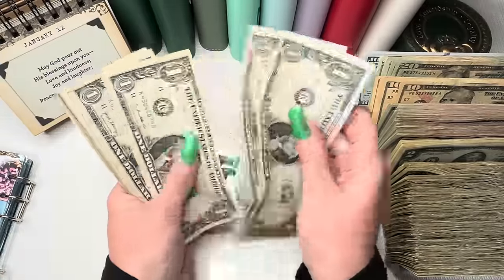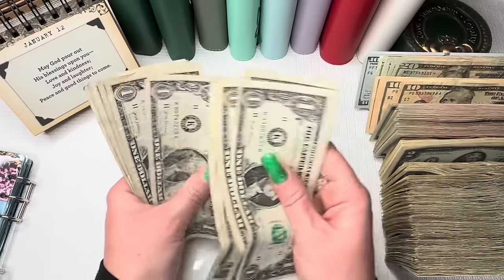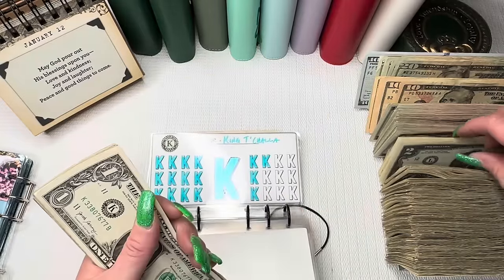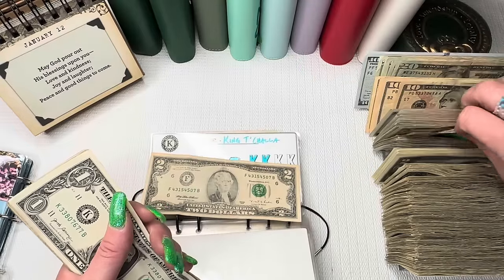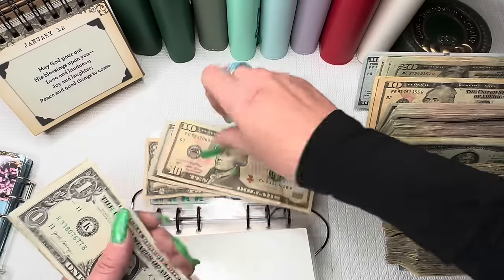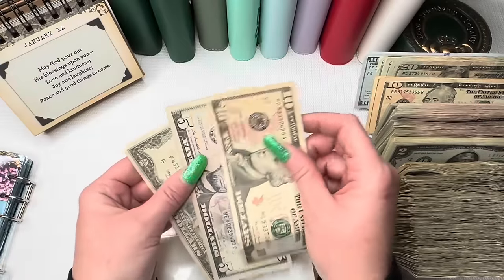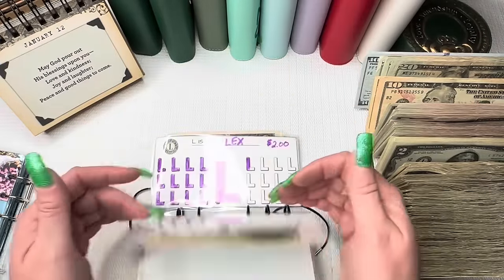It has 1, 2, 3, 4, 5, 6, 7, 8, 9, 10, 11, 12, 13, 14, 15, 16, 17. So we are going to go ahead and grab a $2 bill, a $5 bill and a $10 bill. And I don't mind that the $2 bills aren't matching what the letter is. It's totally fine. So 17 for King T'Challa.